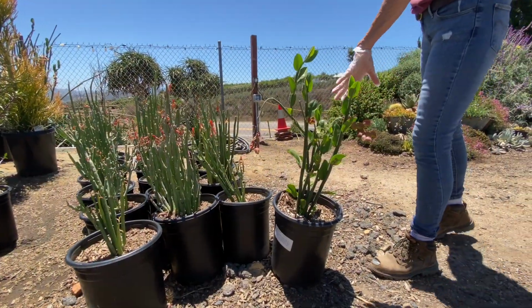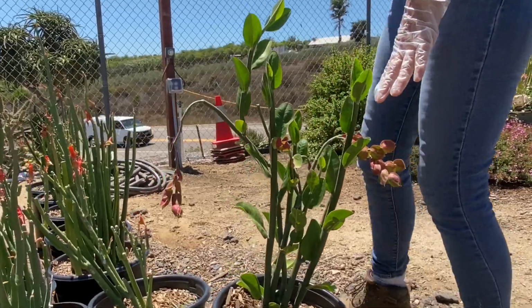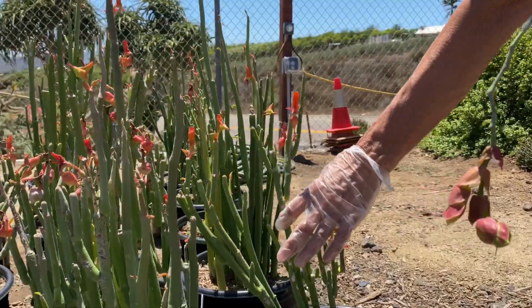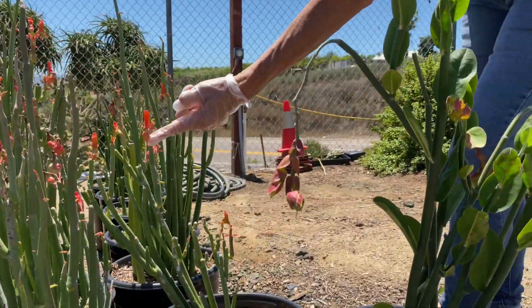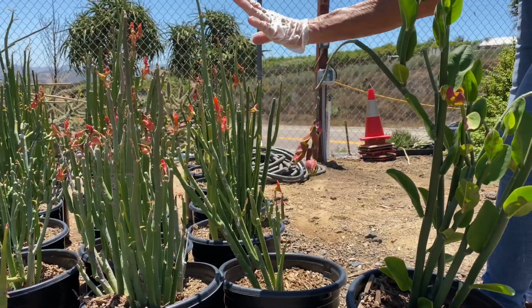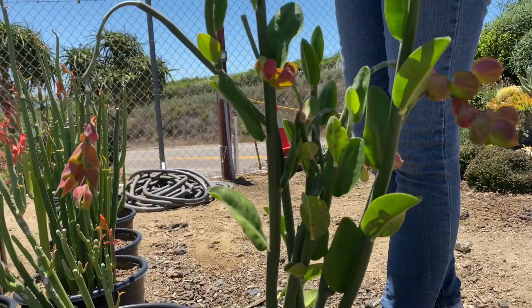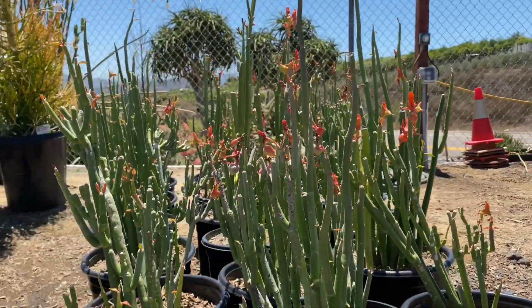Here's Petalanthus Bractius. Remember, I pulled a few of these in 24 gallons. This is its cousin, Petalanthus macrocarpa, and you can see clearly the difference. This is a much brighter colored flower with a different shape, but it grows more stick-like and less leaf-like. So as a general rule, I prefer this variety, the Bractius, over the macrocarpa, although the macrocarpa is neat for interest.